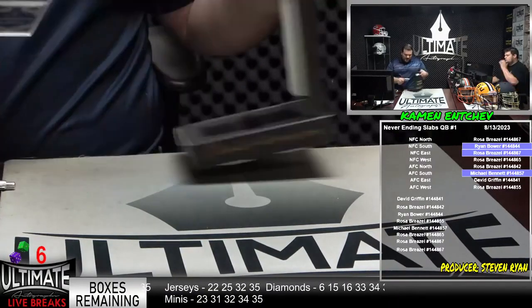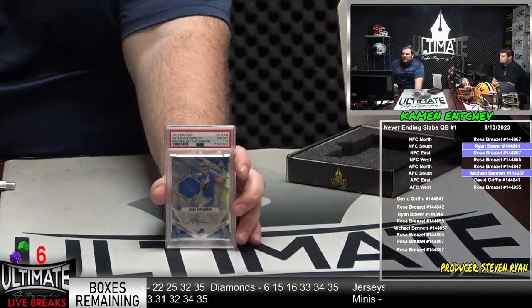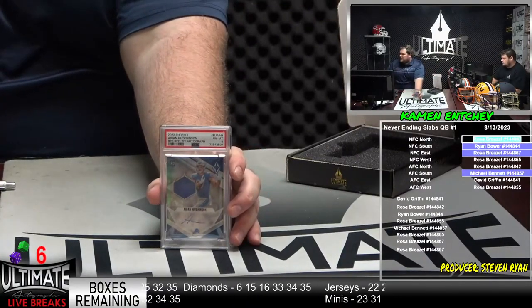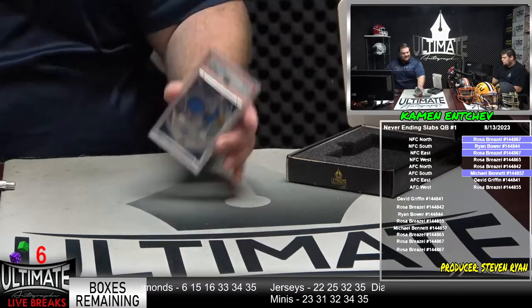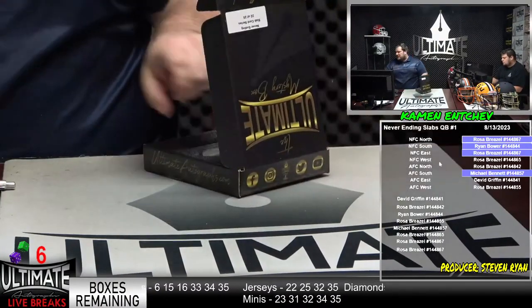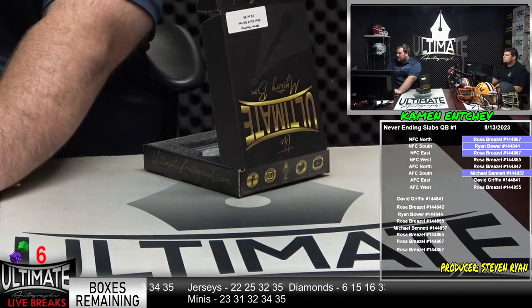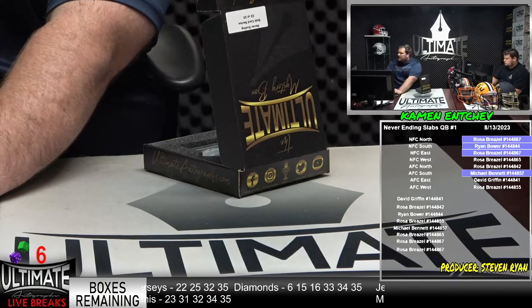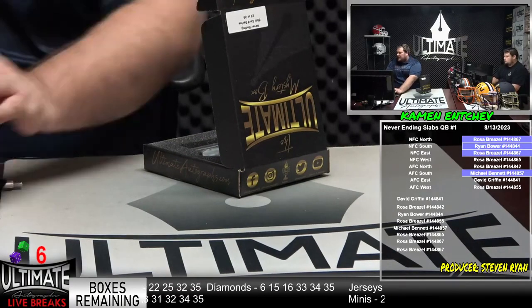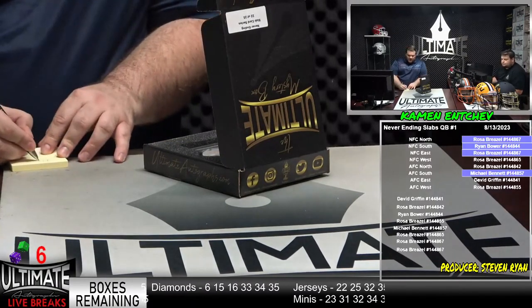All right, here's that rookie patch auto, Aidan Hutchinson. One of the best young defensive players. Michigan star, Lion star. Congrats, Rosa, on the Aidan Hutchinson. So, Rosa got a couple. Ryan and Michael each got one. And David finally didn't win, but he did pretty good today. So, everybody is the winner in this break. Nicely done, Rosa, on the Hutch.